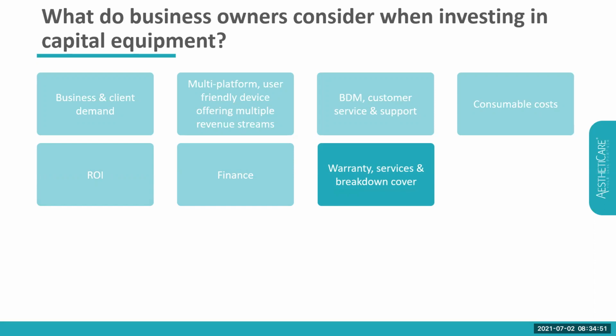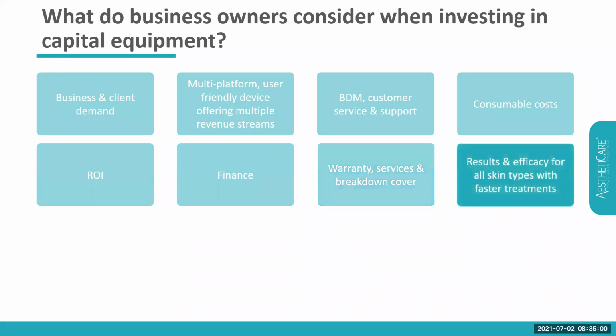Warranty, services and breakdown cover, again, another important point. What happens if the device breaks down? Hopefully not, but you never know. Will you be covered? How quickly can you get a replacement device?